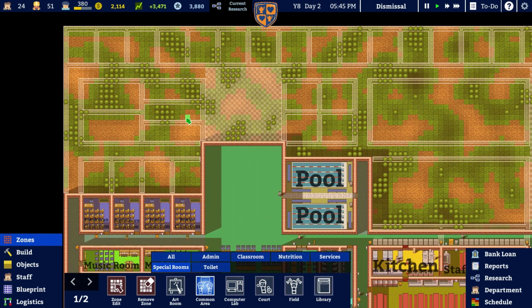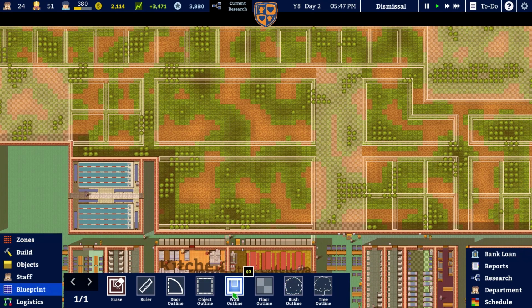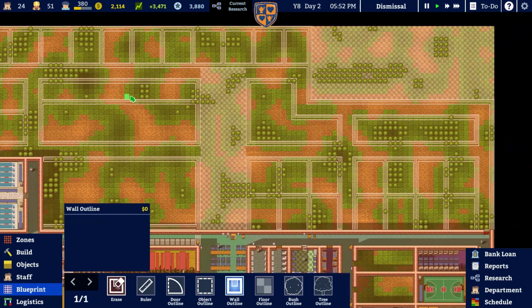That could be another toilet area. And of course, all these kids along here can come and use that. We could put a toilet along here as well. In fact, why don't we zone that out as well? If we go to wall outline, 1, 2, 3. So there we go. Just put that along there. That could be a great big gender neutral toilet. And we can just split this up into different sort of other rooms or whatever we want to do. So that could be another toilet.